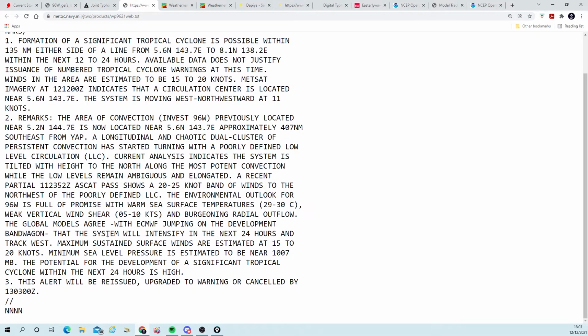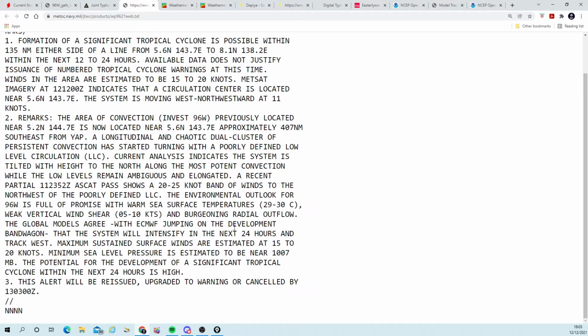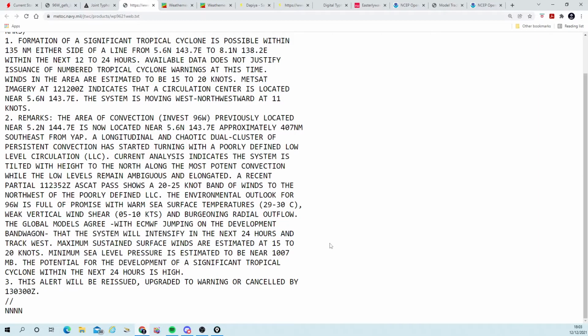So, again, there is very weak vertical wind shear, about 5 to 10 knots. They're starting to see radial outflow. The global models agree with the European model, jumping on the bandwagon of the development of this, that the system will in fact intensify in the next 24 hours. And generally, the storm is going to track west towards the Philippines.